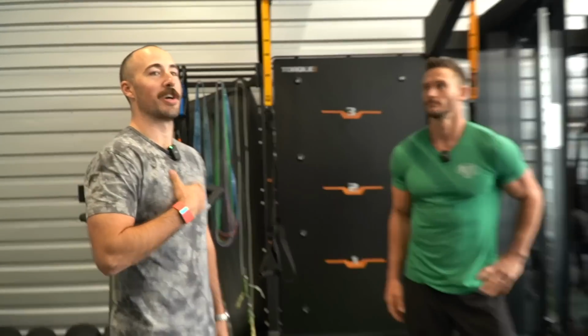Obviously, it's not adjustable resistance like the C2. Yeah. So it's a different feel. Yeah. I'm not sure if I like it more or less. It's just different. Sure. Right? No, I've used it. If I was going to choose one, it would be the ski erg.